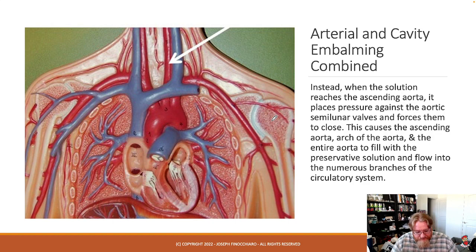So let's see what it's talking about here. Right up here is about where we usually start our injections in the right common carotid. As we start injecting down, it'll start to flow into the arch of the aorta. It'll start coming over here. And what will happen is it will start to want to flow into the heart. Your heart is engineered to stop the backflow.